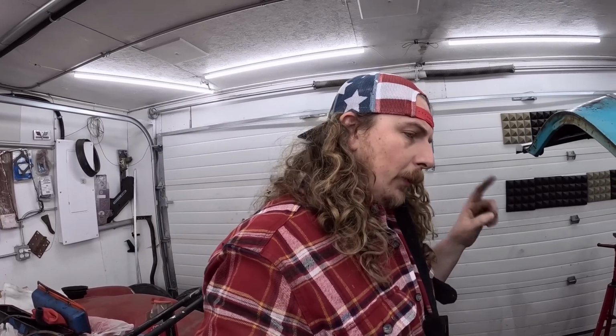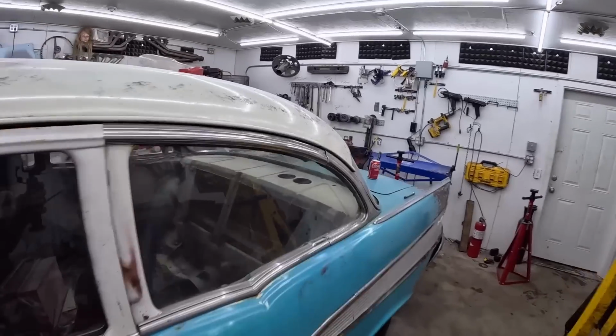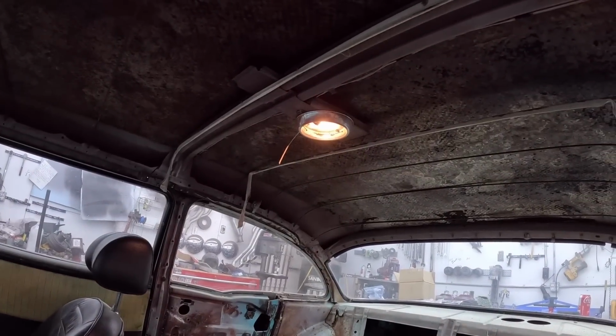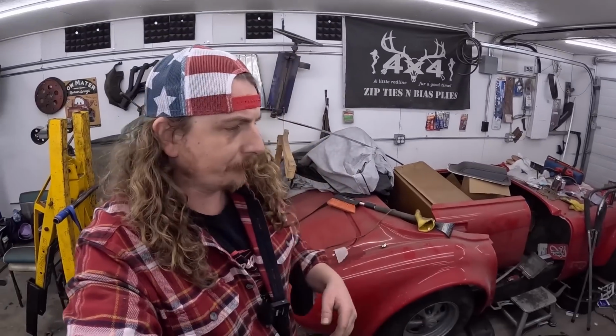What else we got going on? I stole 12 volts from the heater fan, just because that was a good 12 volt situation. This thing had the LS in it, so wiring is butchered. It's got the original harness from 57, and anyway, we kind of tapped into it and screwed around with it, and the plan is to change the wiring harness. Anyways, that being said, check this out. Friggin' dome light works. Off, on, off, on. Maybe I should just leave it, run a few new wires.